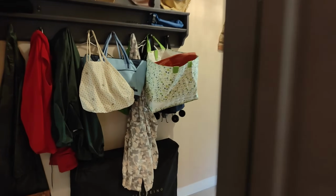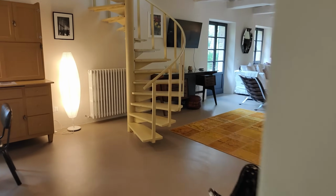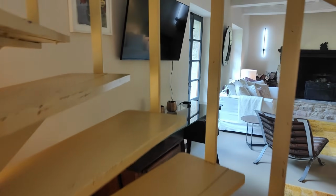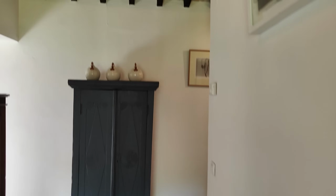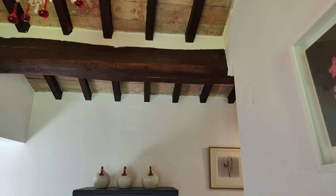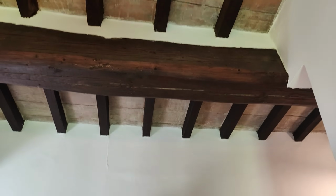And now I will show you the night area that you can reach through this staircase. Now the beams are made in normal color.